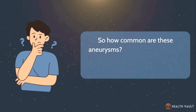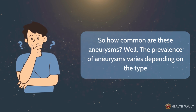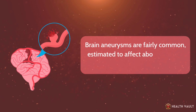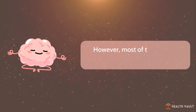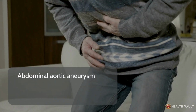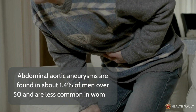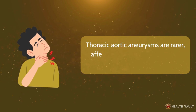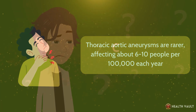So how common are these aneurysms? Well, the prevalence of aneurysms varies depending on the type. Brain aneurysms are fairly common, estimated to affect about 3 to 5% of the general population. However, most of these never cause any problems. Abdominal aortic aneurysms are found in about 1.4% of men over 50 and are less common in women. Thoracic aortic aneurysms are rarer, affecting about 6 to 10 people per 100,000 each year.